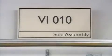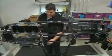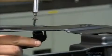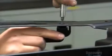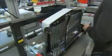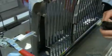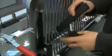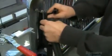Next, they attach switches, wiring, and other controls to the instrument carrier. This framework has been crafted from a single piece of magnesium, so there aren't any squeaky joints. The imposing radiator grille has a purpose besides bringing in cool air. It houses the signature hood mascot and its automated platform.